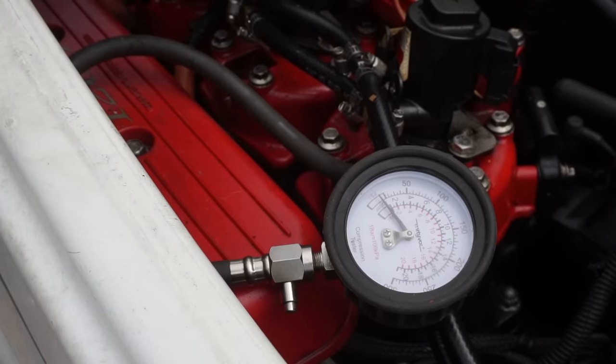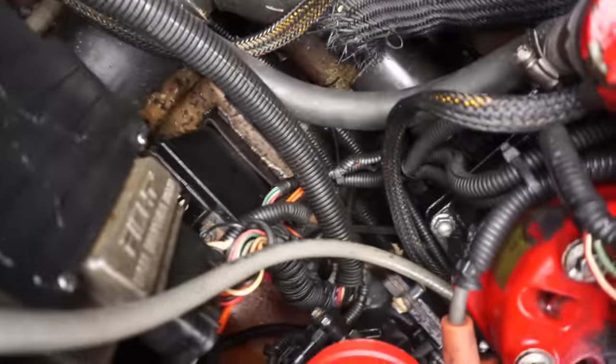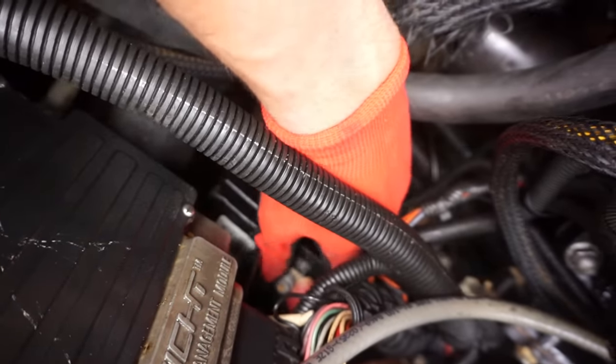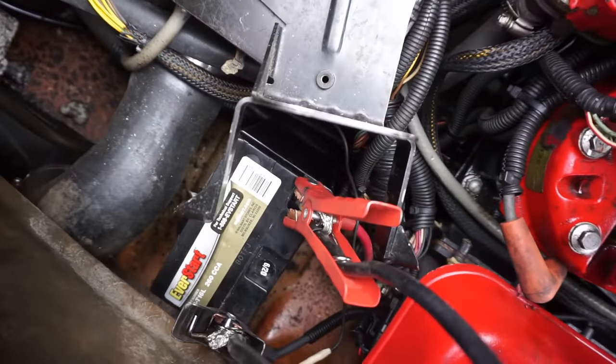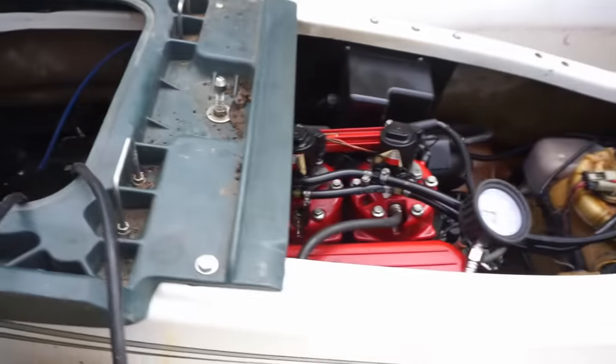Where's the battery for this thing? So the battery is way down here. You can see it down there. It's just really hard to get to. Positive and negative, this whole thing's in the way right here. Wonder if I could take that thing out. Alright, this whole bracket was able to come out so I could get to the battery a lot easier. So that was good. Alright, let's see what we've got for compression.